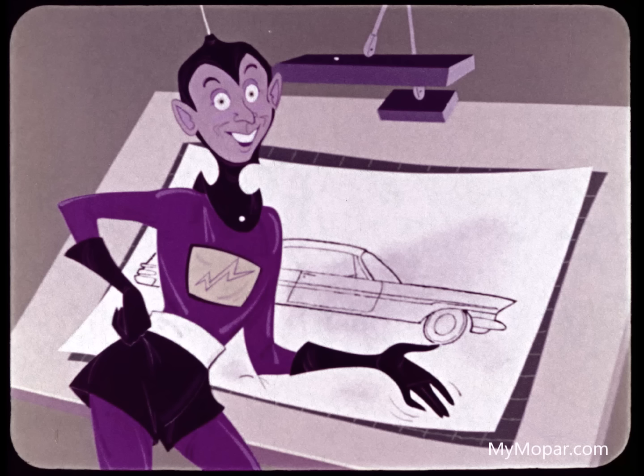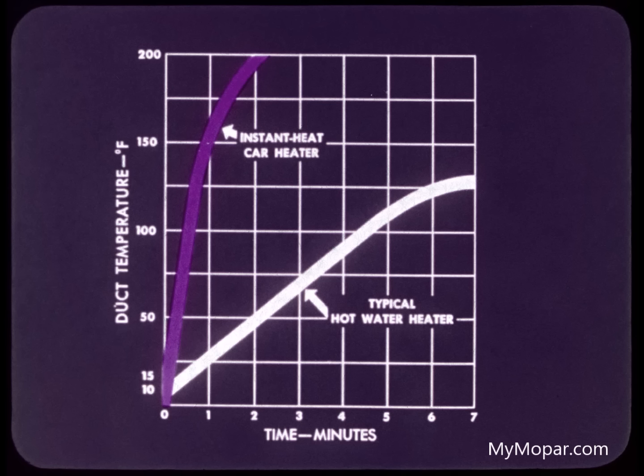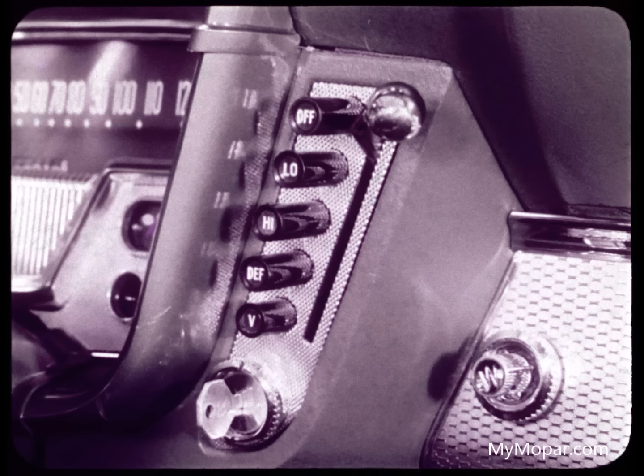Well, ventilation's fine, but the Martian winter is a lot colder than yours here on Earth. So, what do you have in the way of quick heat? Instant heat. It gives you heat in less time than it takes to get out of the garage and into the street. This graph shows you the difference between the heating time for instant heat and a typical hot water heater, starting at the same temperature. And it's easy to operate. It has new push-button controls, and for that matter, so does the regular heater. The big news is that instant heat costs only about $30 more than the regular heater.